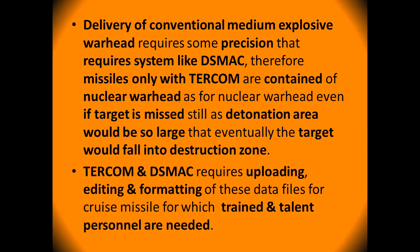Now with the DSMAC system, we cannot deliver conventional medium explosives because the accuracy is not that good. So probably it's used for nuclear warheads. It has never been used, but it's probably meant for nuclear warheads, so that even if the target is missed, the detonation area is so large that it can eventually destroy the target. TERCOM and DSMAC require uploading and editing, because preset data of the location and the target have to be fed into the system, which requires trained and talented personnel. An untrained person can't do that, and it requires a lot of cost.